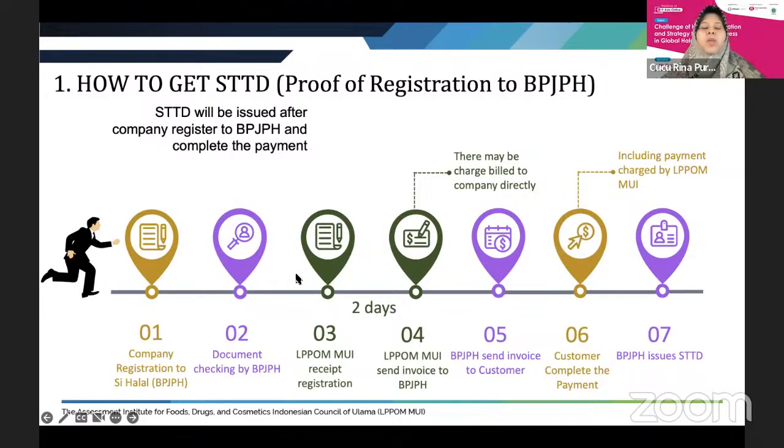So now I want to explain in more detail, step by step. The first is related to the registration to BPGPH: what kind of documents, how the steps go, etc. I will explain it to you. And then after that we will talk about the document submission to LPPOM MUI. So we will talk about the first one first.